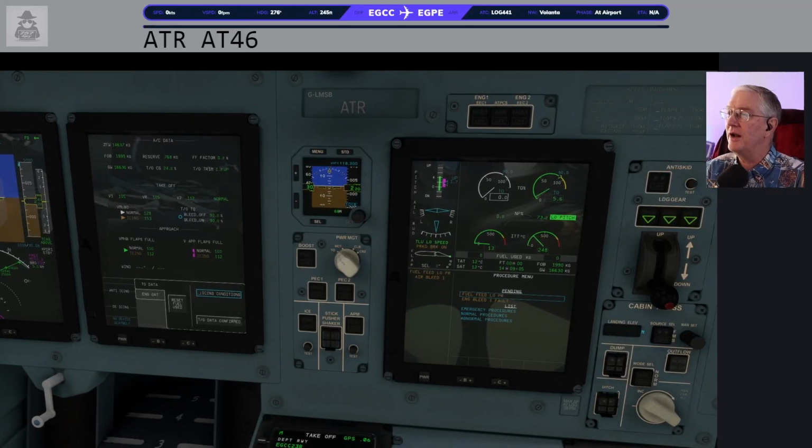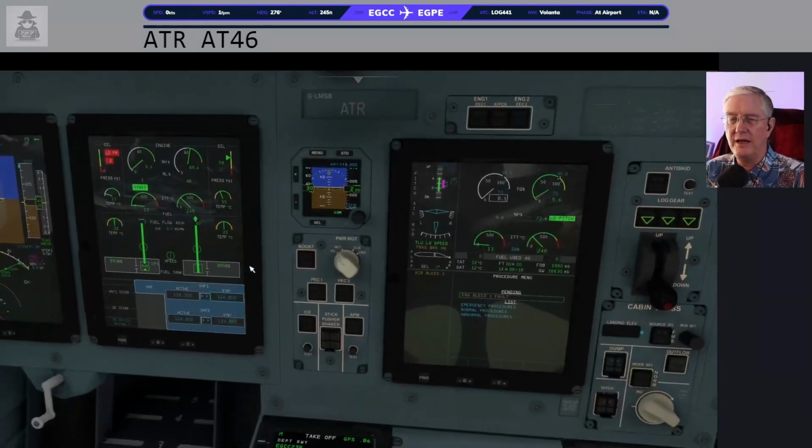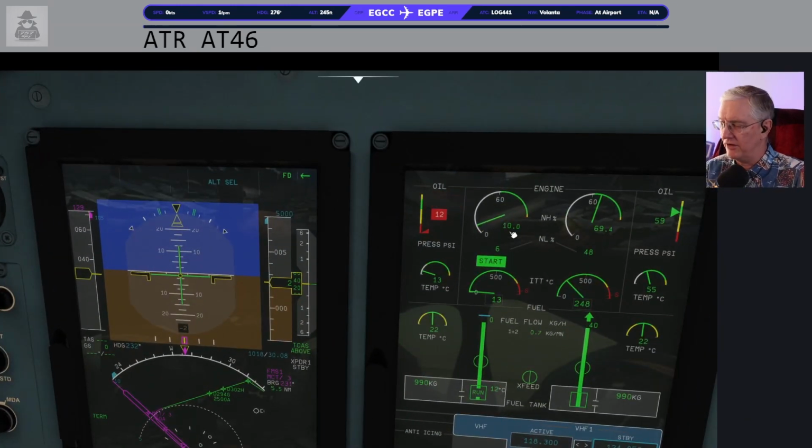Okay, let's go ahead and start another engine. So we go ahead and get engine starter back to A and B. Let's do pump 1 and start the engine. Same procedure as before. Come on down here. We'll look at this one, and the number's going up at 10%.